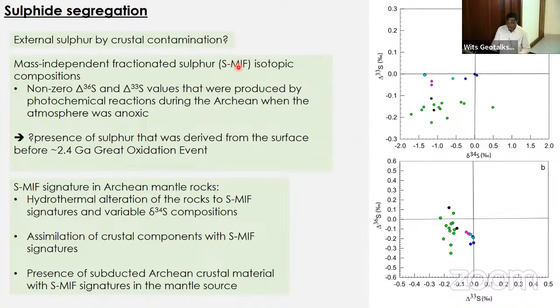However, what we notice with the sulfur isotopes is that they have signatures referred to as mass-independent fractionated sulfur compositions. These are non-zero delta 36 and delta 33, which were produced at the surface when the atmosphere was poor in oxygen. So we find these sulfur compositions that originate at the surface in mantle products. We have to ask ourselves, why are we having these surface sulfur compositions in mantle products?